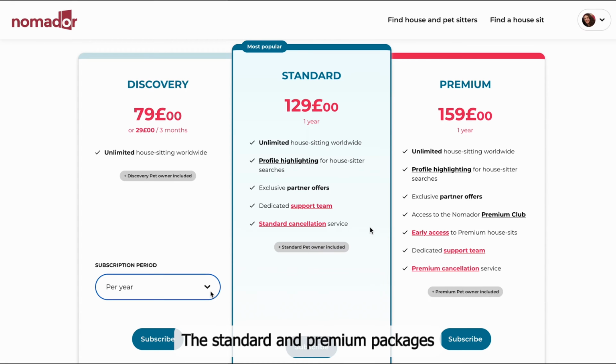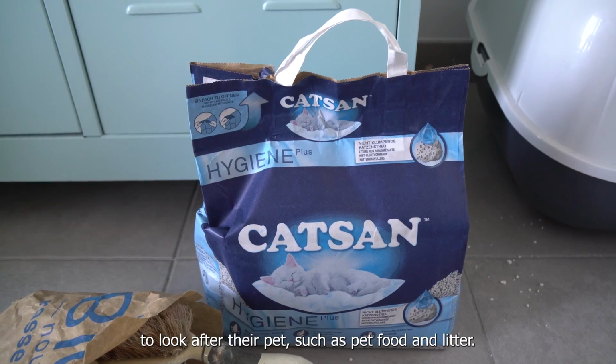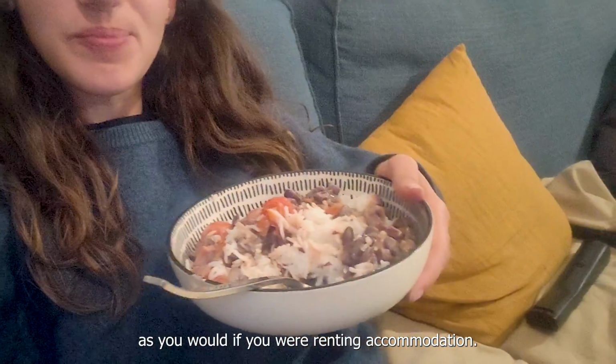The standard and premium packages include a cancellation service, and Nomador will cover some nights' accommodation should a homeowner decide to cancel on you. Homeowners cover the cost of what's needed to look after their pet, such as pet food and litter, but you pay for your own food and transport as you would if you were renting accommodation.